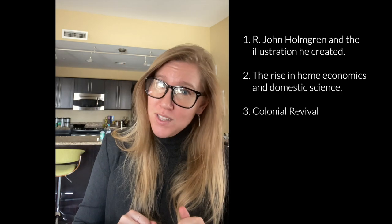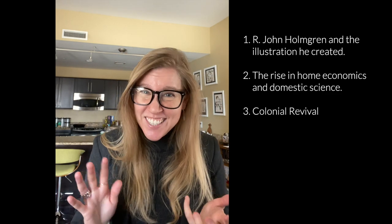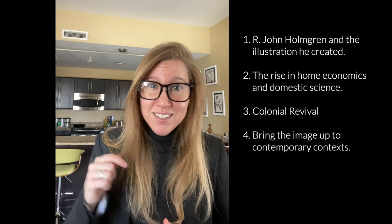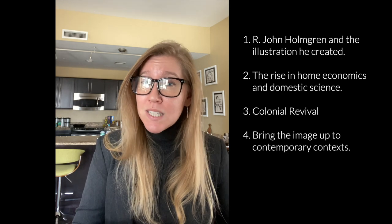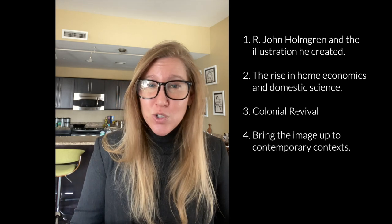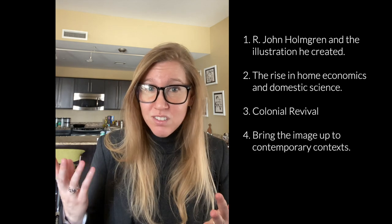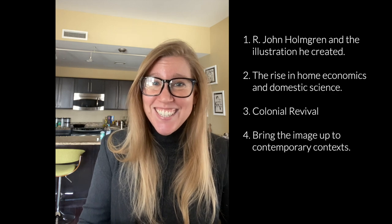And in part three, we looked at the Colonial Revival and a little bit about design history, craft history, and watercolor arts. And in part four, this section right here, we're going to try to bring this image up to contemporary times with a little segue into the Great Depression, the Works Progress Administration, and all the art that they made. Well, some of the art that they made. Let's get to it.